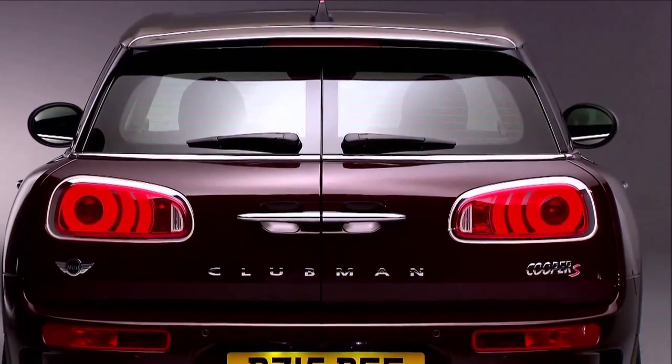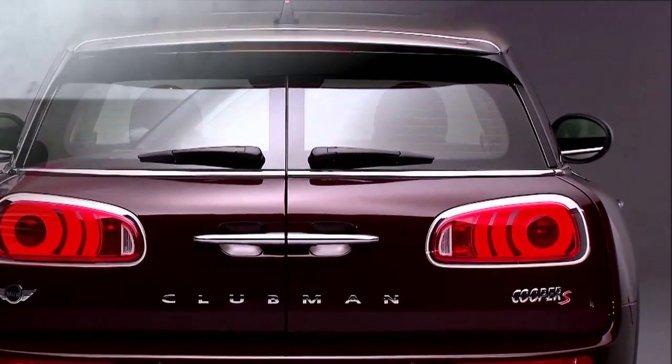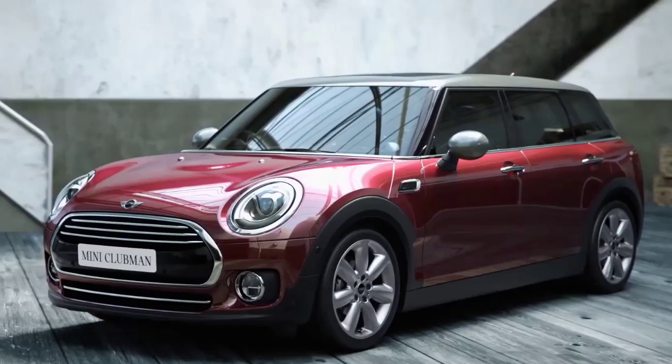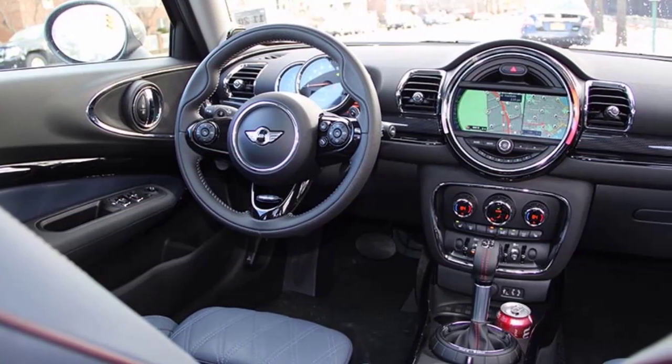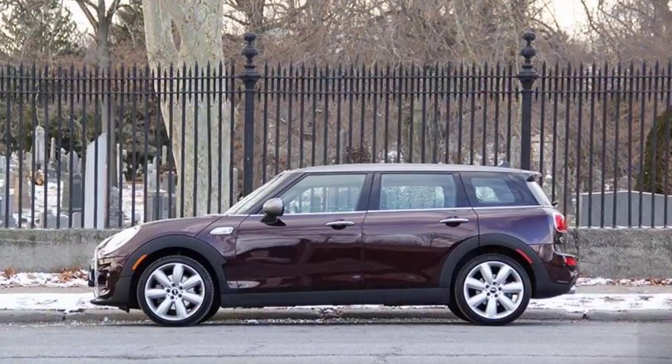Up front, there is an entirely new dashboard, but it sticks to the established MINI theme, which is characterized by circles and toggle switches, frills and furbelows. The speedometer has found its place directly in front of the driver, regardless of whether the pizza-sized center screen is fitted with the expensive but perfect navigation system or not.